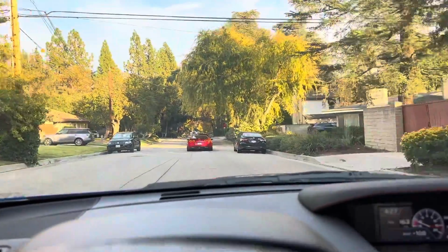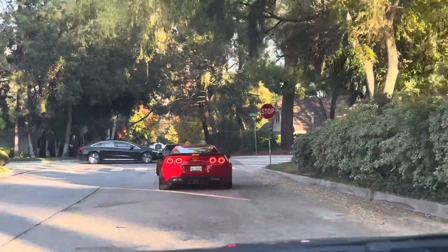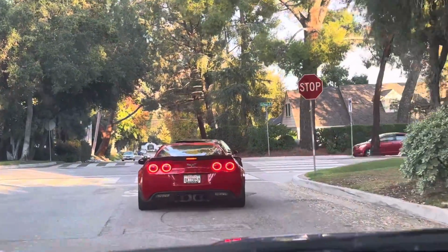Alright, guys, so we're going up the crest now. Trying to get some rollers in with my friend's cars. That boy be chomping.